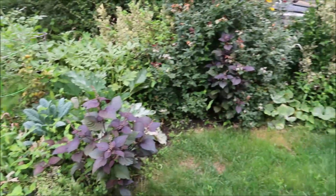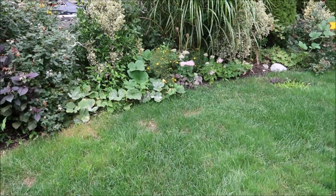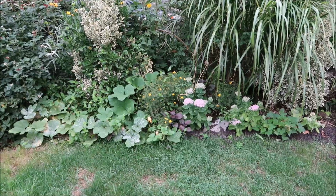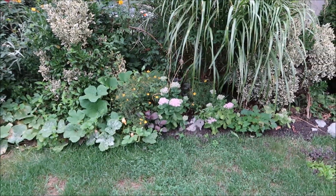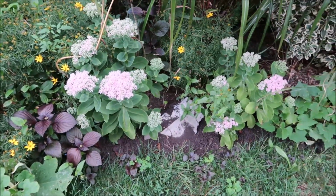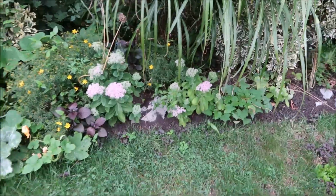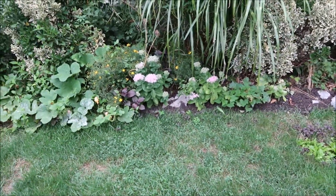Sometimes I just feel like covering the whole area with plants. But that's not a good idea. We need the grass. It provides a rest for the eye. But I'm very happy with this corner, this section right here. This is looking really, really nice. You can see the sedum. I planted some patches of them here, and this year they've come up nicely. I think what I'm going to do is add some more down in this area right here. Something needs to be there, but this looks good.